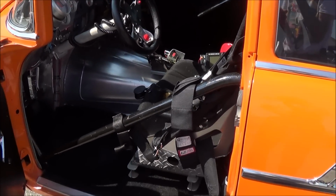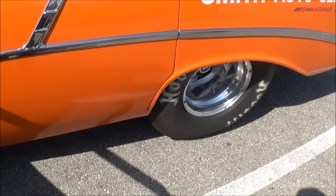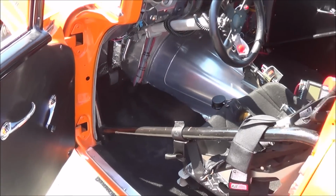Back in the 70s? 60s. 60s. We started December 7th of '65 building it. You were right in Mechanicsville? Yeah. Right in Mechanicsville, Virginia.